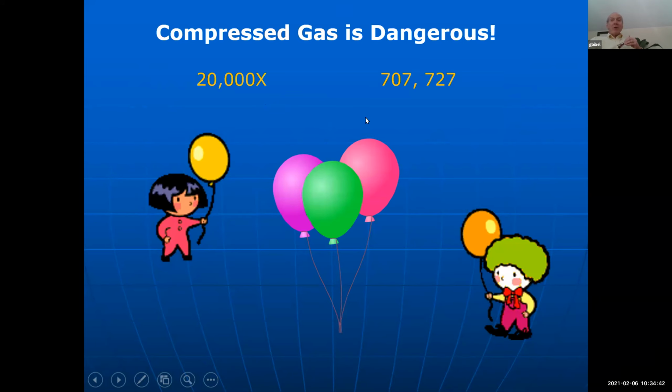And because of this fear of the energy of compressed air, Boeing actually fatigue tested the 707 and the 727 in water tanks. After that time, they were confident enough to do air pressure testing, air fatigue testing. But even today, if they proof test a section of fuselage, it's standard safety procedure to evacuate the building.